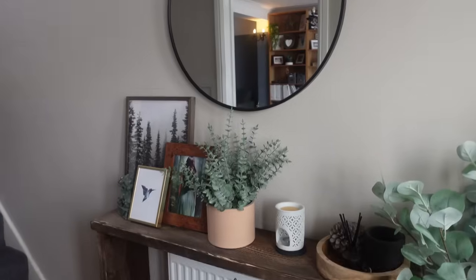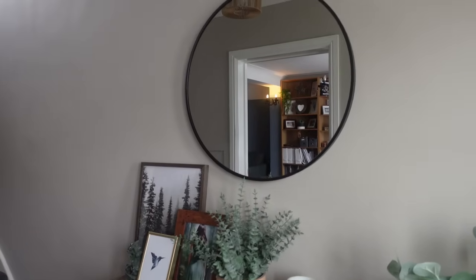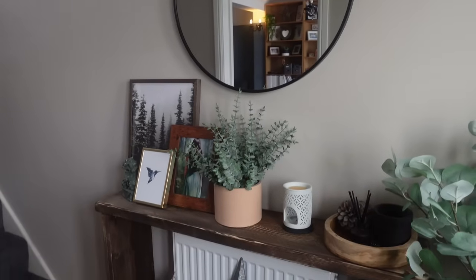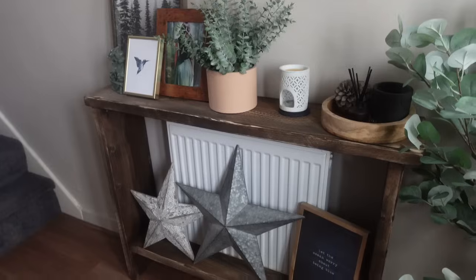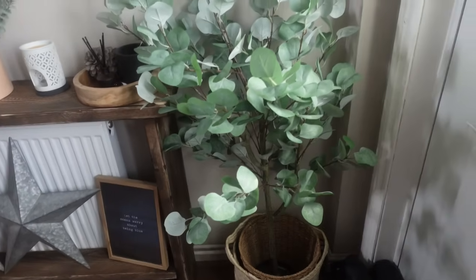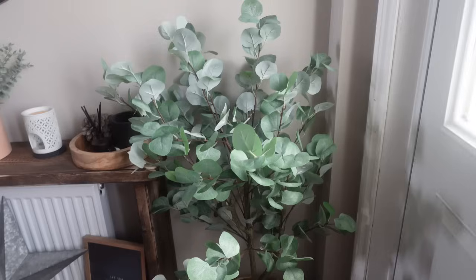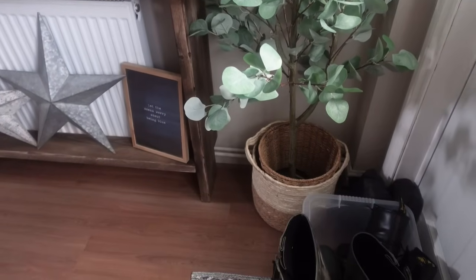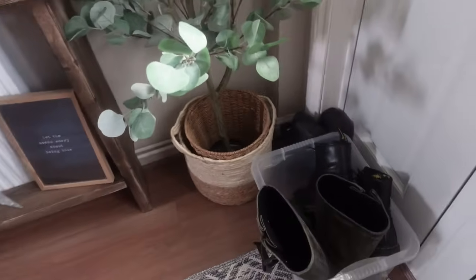Now, this is a new addition. If you have been following me, I've just recently made this, I guess you would call it a radiator cover stroke console table. That's what I called it. I made it out of scaffolding boards. It is one of my favorite pieces that I've ever made, and I just styled it with a few items.